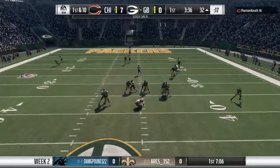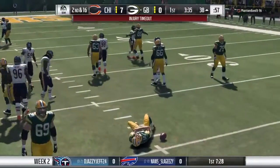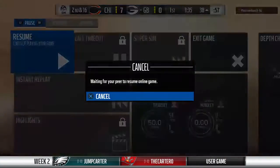Shotgun now for Rodgers. And no escaping this time as he'll go down. They got him for a sack.